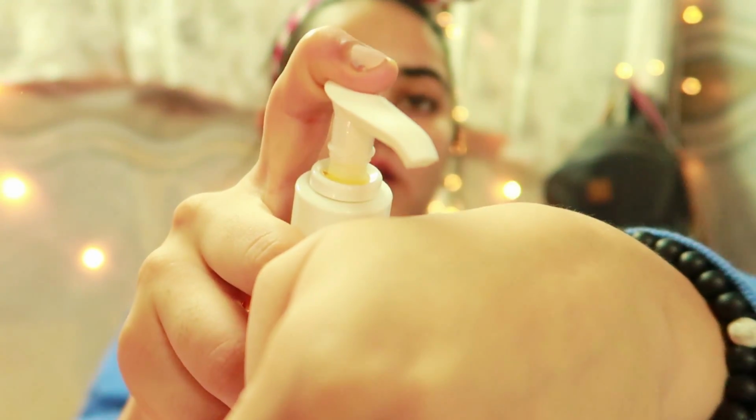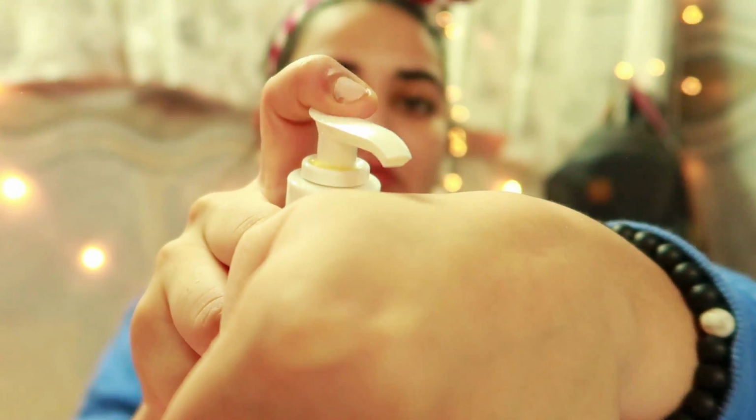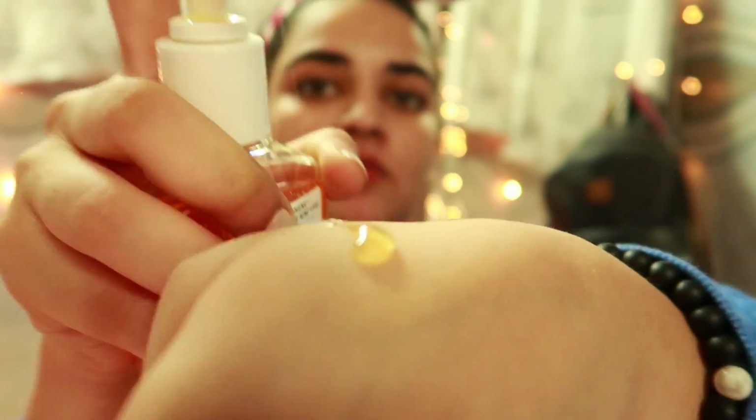This is how it looks. It's not very liquidy, it looks like honey. It's orange in color. Don't mind my nail, it's broken.